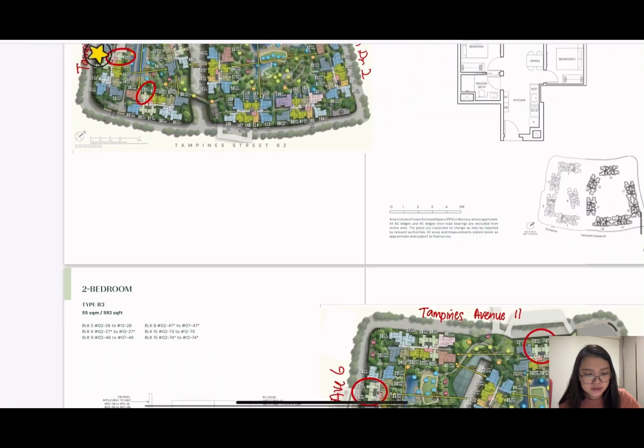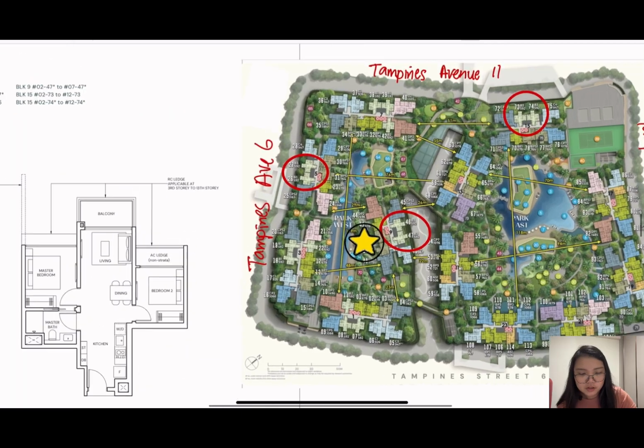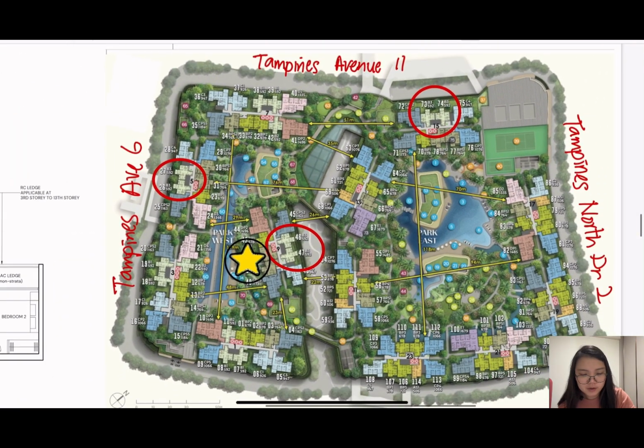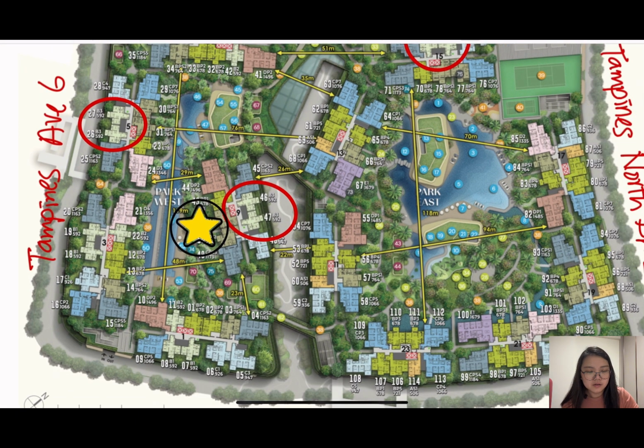So let's see another 2-bedroom here. This is the B3 layout, which is also the same size, 592 square feet. In this layout, we have 1 pair, 2 pair, and 3 pair here. Of course, if you were to ask me, this side is facing out to Tampines Avenue 6. So if you are afraid of the traffic noise, then you can go for stack 46 and 47, even though they are facing the opposite block. But I think this facing will still be better than facing out at all the traffic moving in and out here. And then here it is just pedestrian walk only. So I think these 2 stacks will be good.